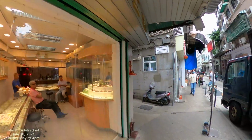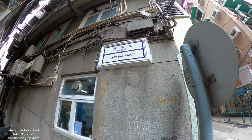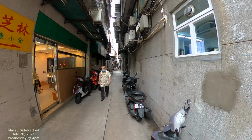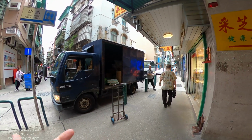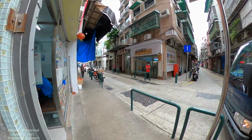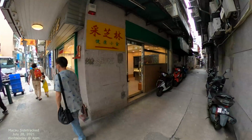Okay, this one is going to be Beco das Caixas. So we're going to go down this little alley, it's kind of short. So we're going to go check it all out to see what else is going around here. Got a little traffic issue. That one wants to go, but this one has to move it. Okay. Let's go down our street here.